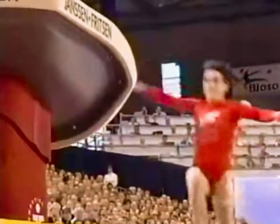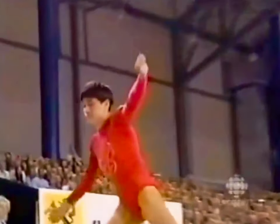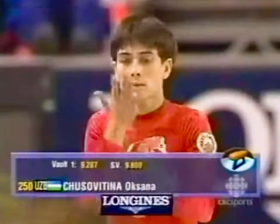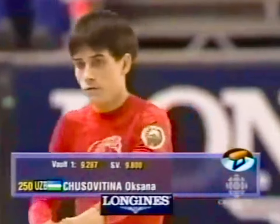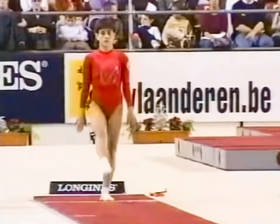Little step to the side, there will be a deduction. That is something new in the women's vault. They have that landing zone, and there'll be a tenth deduction for stepping over the sideline. 9.287 out of a 9.8. First score for Chusovitina, who is 24 years old.